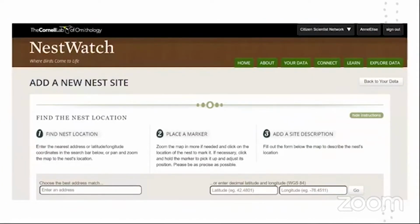And then you can enter the nest location using coordinates or zooming into the map and putting down the nearest address. So if you do have any questions during this process, they're really good about directions and what they mean by different questions. All their information's in slightly different places, but this website's very detailed. So it should walk you through what to do and how to put everything in.